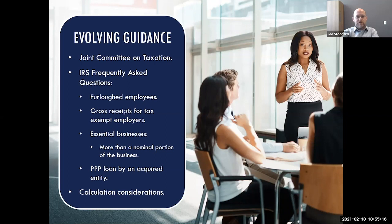The IRS has introduced this concept of a partial suspension of operations. This concept of that the partial suspension of operations needs to be more than a nominal portion of the business. So again, using very subjective terms to describe a subjective test, but what is nominal versus not nominal, there's no guidance there. But as you're factoring in whether you think you're partially suspended, I guess ask yourself, has this had more than a nominal impact?